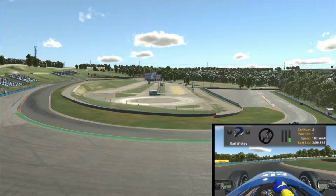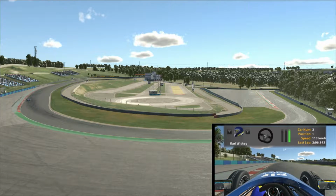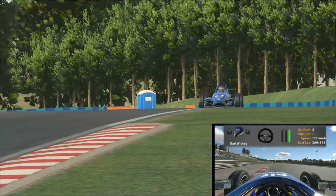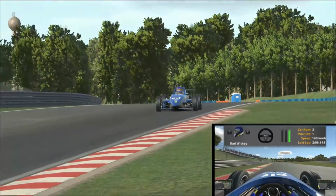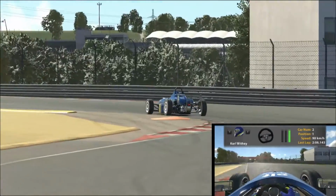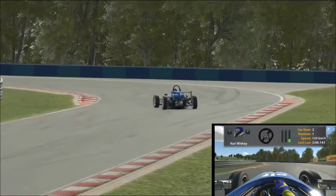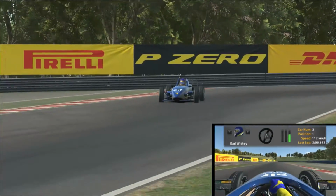So, first time here in the Skippy. Quite a fun track, not easy to pass. I mean, the circuit is well known. It's similar to Monaco. It's always compared to Monaco in how tight it is and how tricky it is. And there is a reason for that, because it is a really tight, tricky circuit.